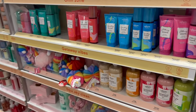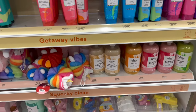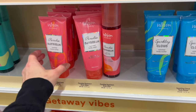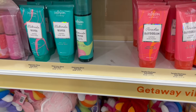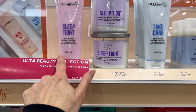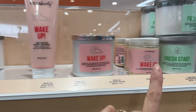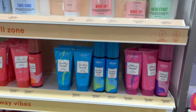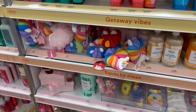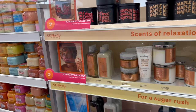And don't forget about Ulta Beauty. The Ulta Beauty line is pretty cute. Sparkling Cloud Body Butter, Paradise Daydream, Watermelon Waves. They have a sleep collection. Sleep Tight, Take Care, Wake Up, and Fresh Start. I've tried a lot of their products before and I really like their products. I think they're really good. They have even more over here, you guys.